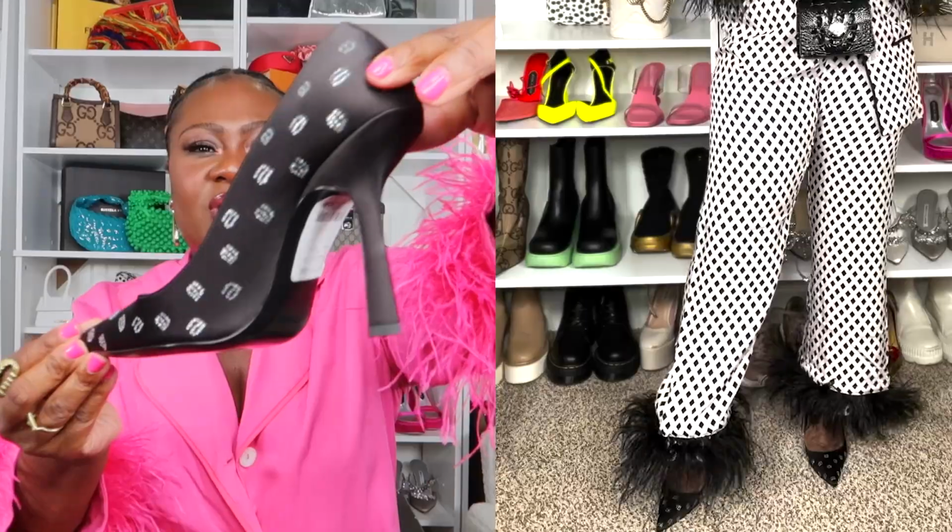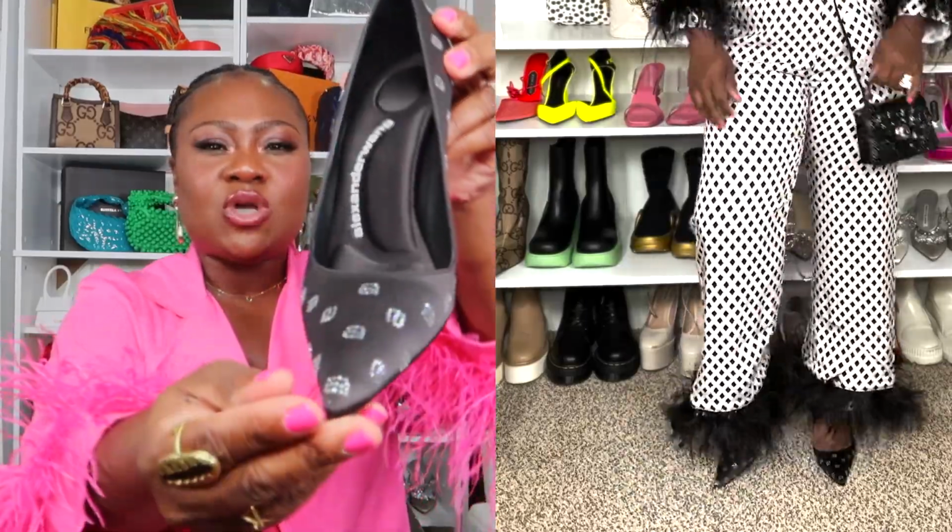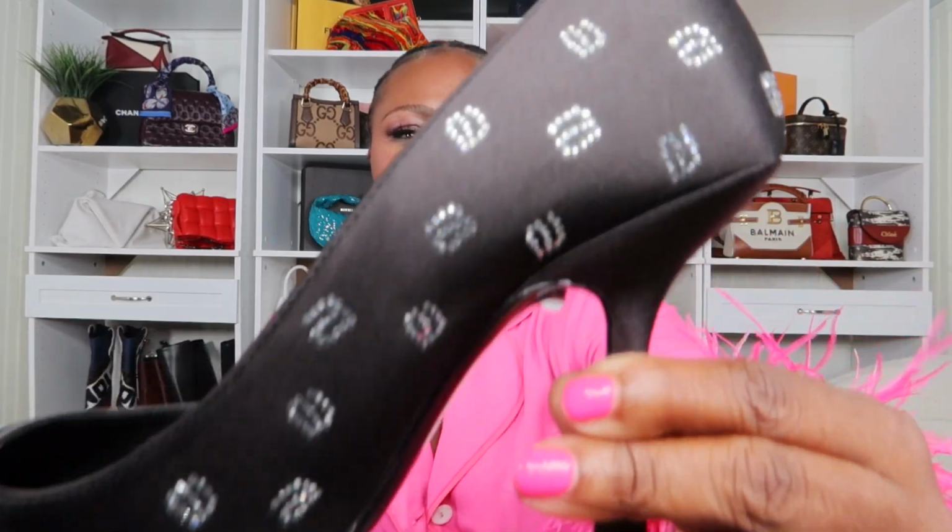I will link these down below. They are absolutely gorgeous. I had them on when I was trying on the sleeper set, so I'll do a close-up of them underneath there. But it's like a little peep toe moment. Wear it with a dress, wear it with jeans, and just have the toe peeping out. Wear it with the sleeper set, wear it with a little black dress, and let the rhinestones kind of speak for themselves. It's a moment.